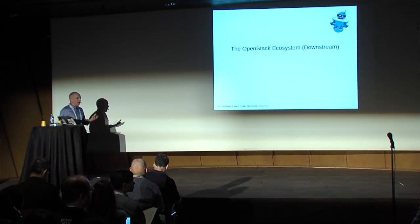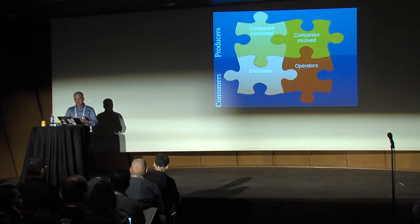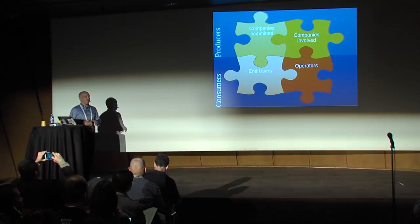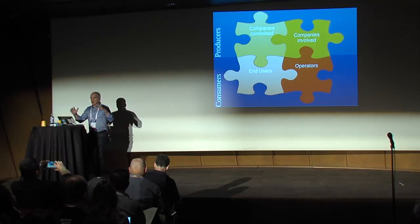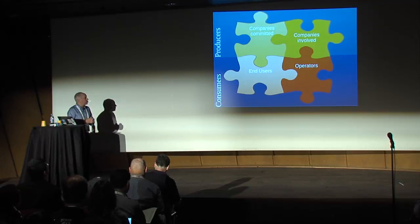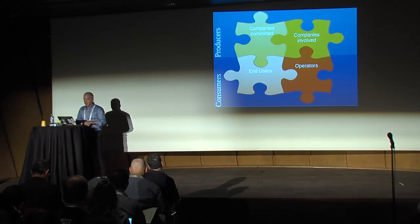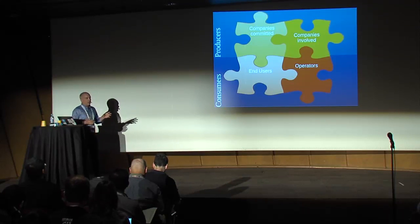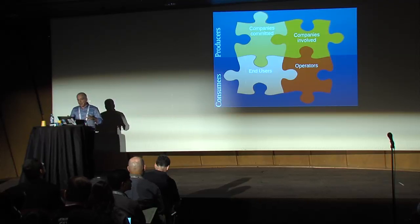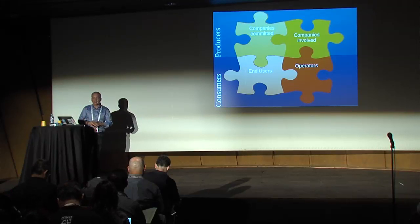And speaking of downstream, the ecosystem of OpenStack, the ones that join OpenStack, why do we do it? Why do they do it? I kind of think of the large picture of the ecosystem as made of two large chunks. One chunk is companies that are producing something based on OpenStack, and the other is companies that are consuming something based on OpenStack. And I say companies, but it could be departments or teams within the same company that have these different roles.